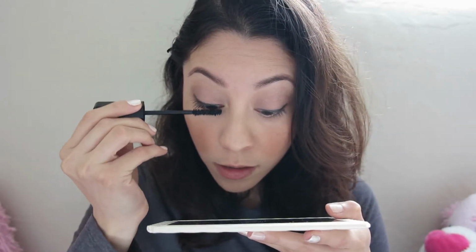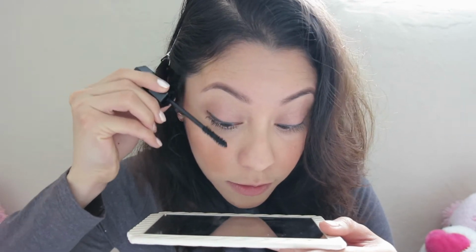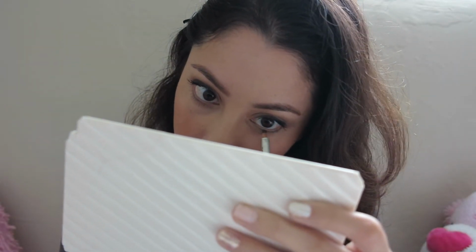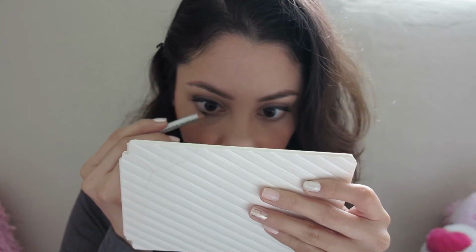And now I'm gonna put mascara by Marc Jacobs. And on the bottom, I'm gonna apply this color which looks like a bronze green by Prestige. And a little bit of white.